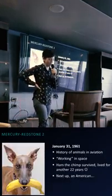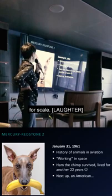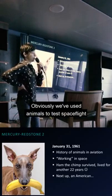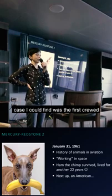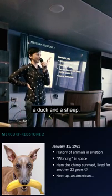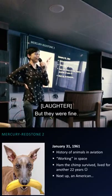Mercury Redstone 2 was a chimpanzee flight, which is why we have Kuiper with a banana for scale. So obviously we've used animals as test spaceflight for a long time, but that's not the first use of animals in aviation. The first recorded case I could find was the first crewed, I won't say manned, I guess, hot air balloon flight. That was a rooster, a duck, and a sheep. And they survived. They were totally fine. They were probably really confused.